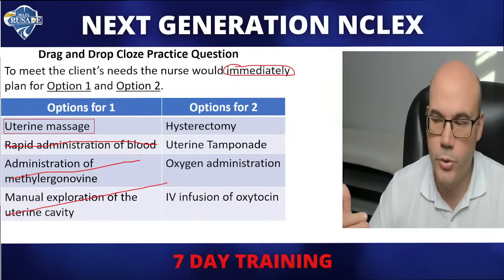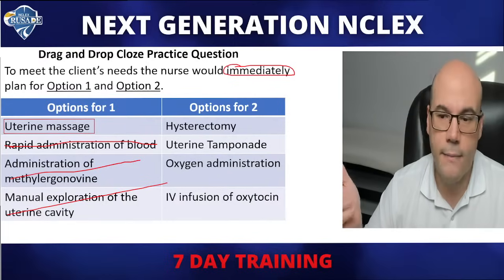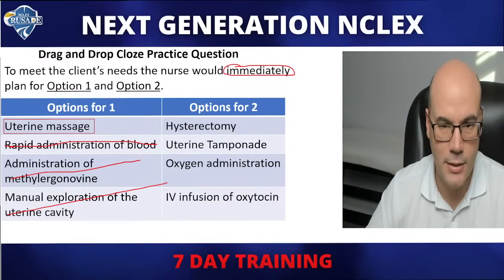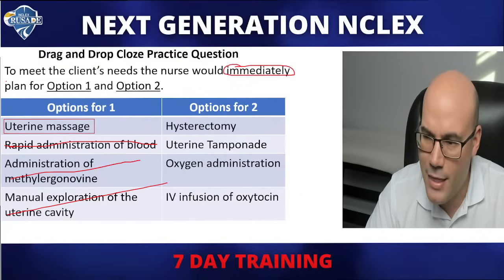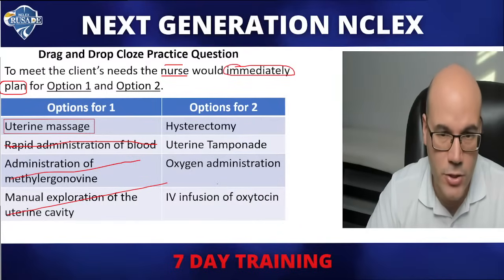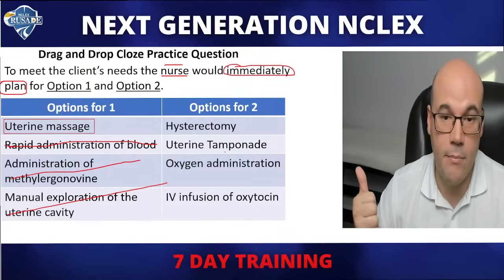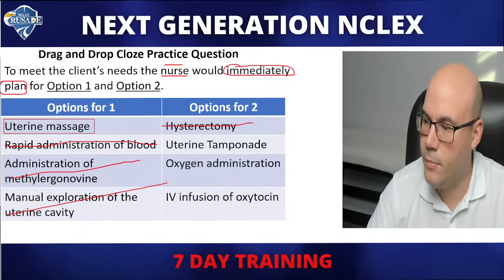On the side of option 2, I have to select between hysterectomy, uterine tamponade, oxygen administration, and IV infusion of oxytocin. So if you look at this, we're looking for a plan that can be done by the nurse because we're dealing with a priority question. So which one of these answers in option 2 can the nurse do? Well, we have oxygen administration, the nurse can do that, and IV infusion of oxytocin, the nurse can do that. So we can eliminate the hysterectomy and the uterine tamponade.